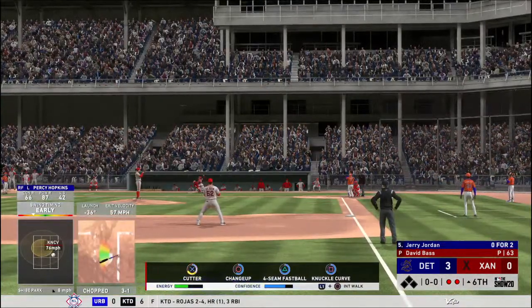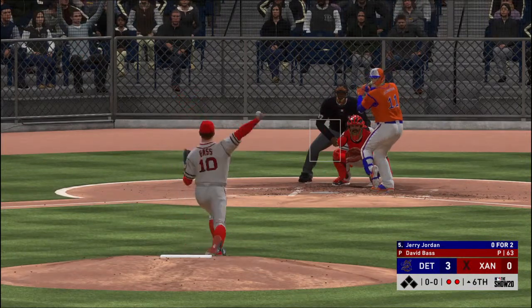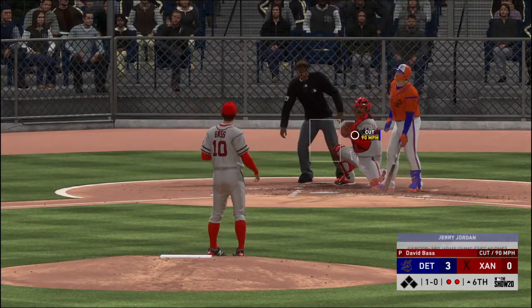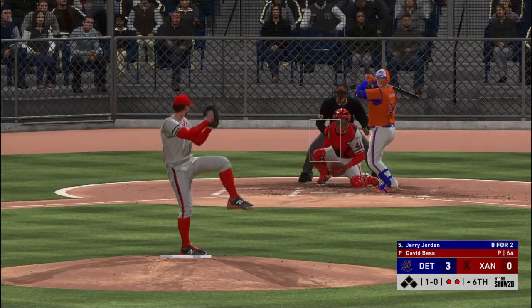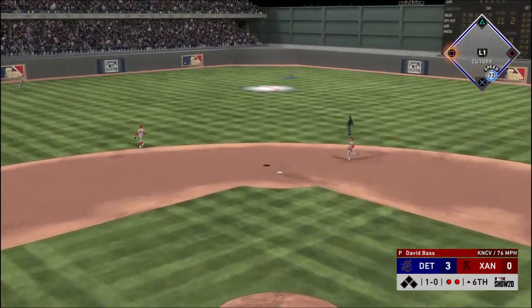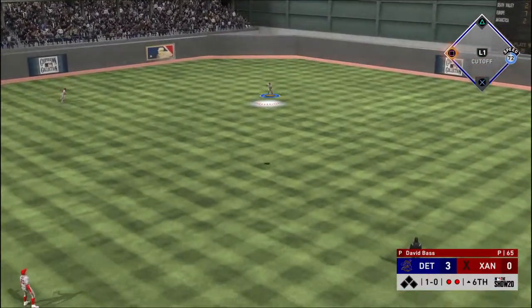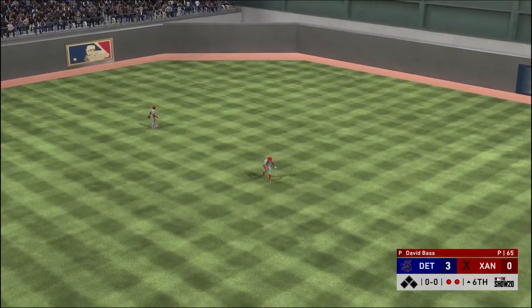Ready for another shot now, Jerry Jordan. He'll look to bounce back after striking out his last time up. And that misses inside, 1-0. High fly ball out to straightaway center. Center fielder on the run. He tracks it down, and that will end the inning.